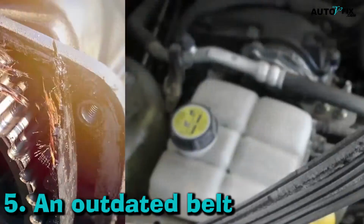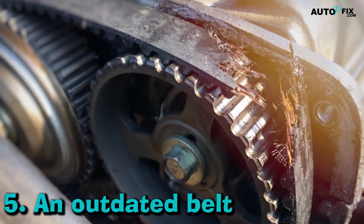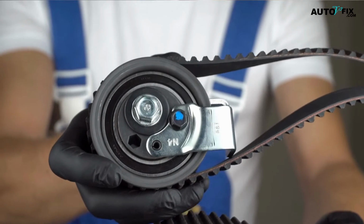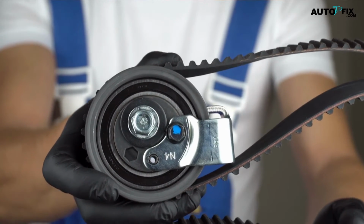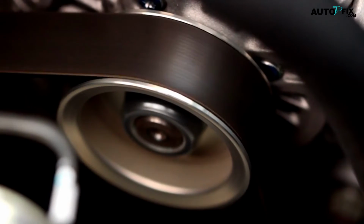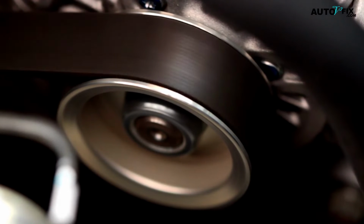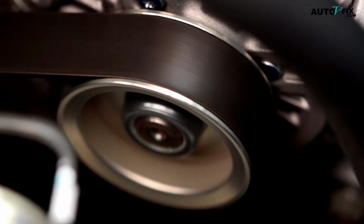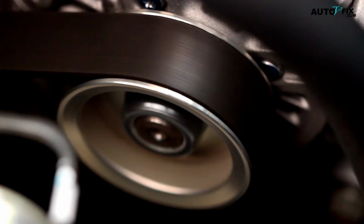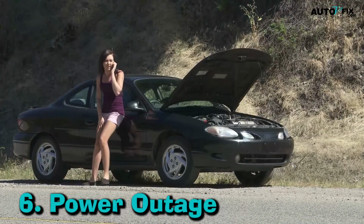5. An outdated belt. The serpentine belt has to be changed if it is visibly broken, frayed, or in any other way damaged. Because of aging and normal wear and tear, a serpentine belt might eventually get worn out. The belt will lose appropriate contact with all of the pulleys as it starts to deteriorate. This may result in the belt slipping, which may sound like screeching. It's crucial to have your serpentine belt changed if you see indications of wear and tear starting to appear.